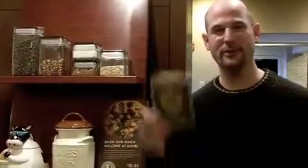So kudos to the Doubletree, and give it up for the chocolate chip cookie. Thanks.